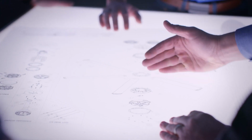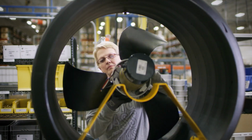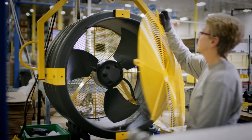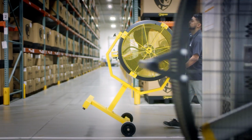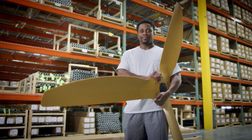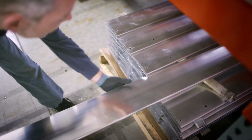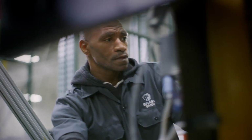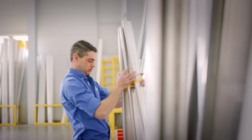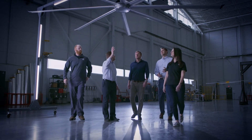Since 1999, we've been engineering fans that are uncompromised in quality, durability, and performance. Fans that are built with our hands, just as much as our hearts and our minds. From the innovation in R&D to the craftsmanship on the factory floor, it's our mission to build fans that create safer, healthier, and more productive environments with cool and comforting airflow. Airflow that keeps workers working, businesses booming, and homeowners happy.